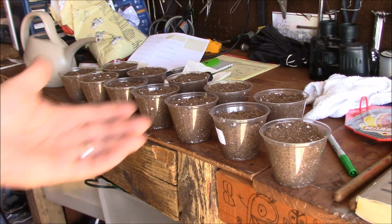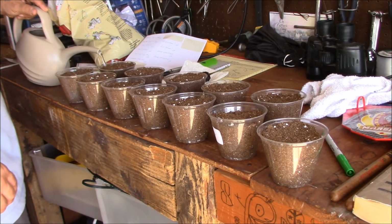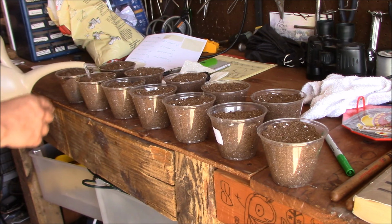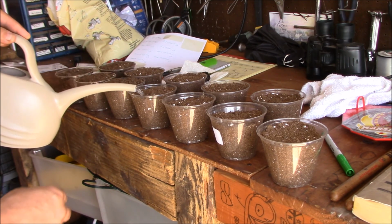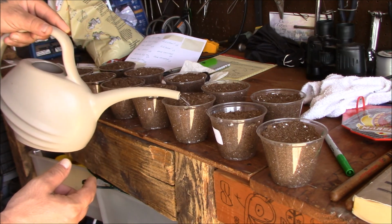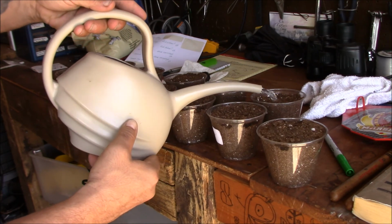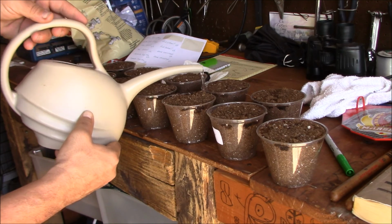Okay, so first thing I did obviously is fill them all up with the dirt. And now I'm just going to water them in, let them kind of sit for a while and get pre-moistened before I plant, because it raises it up quite a bit. And if you plant when your soil is very dry like this stuff, your seeds are going to get shifted around. So we'll just fill these up with water, take our time, no big deal. When they get nice and watered in, we'll come back and we'll plant.